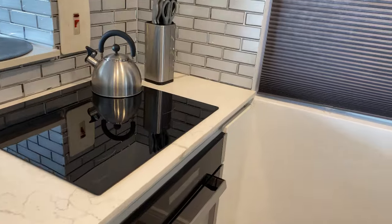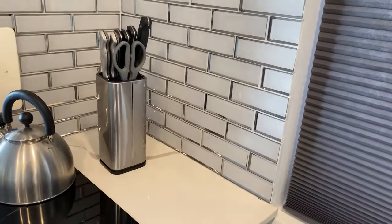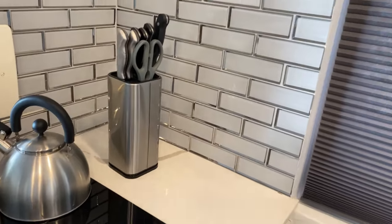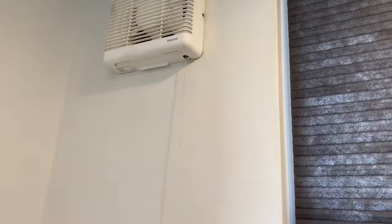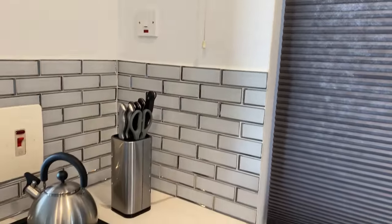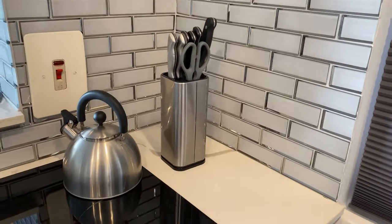Okay, so we are currently in my kitchen right now, and I just wanted to show you some things that I definitely deem necessary that you need to have in the kitchen, if possible. The first thing being some kind of ventilation system, a fan, and you guys saw that before. I just feel like you need some type of fan in the kitchen, but if you can't have that, then you just can't have it.